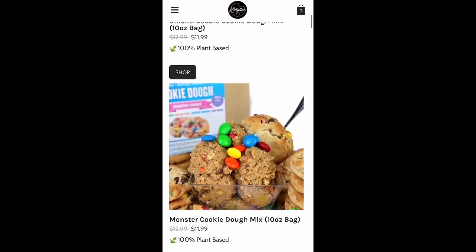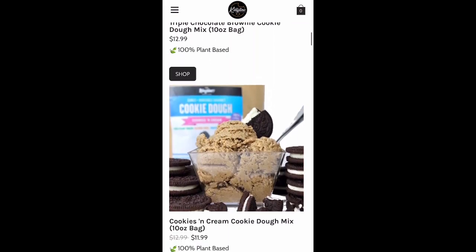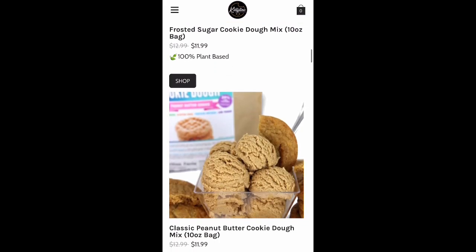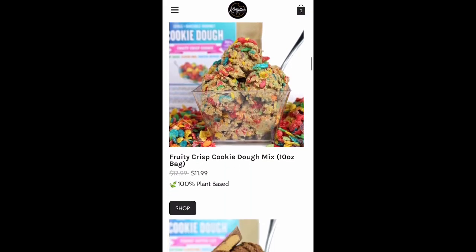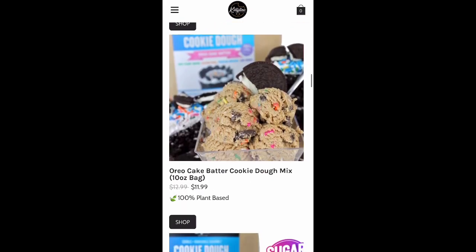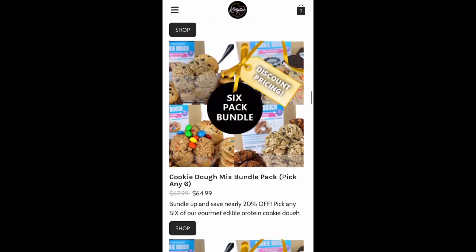The bag's actually kind of decent. You get a decent amount of cookie dough out of this. If you were to compare this to the other cookie dough that's already made, I think it's cheaper and better to get the bag. Obviously, you have the inconvenience of having to make it yourself and mix it, but also the macros are better on these.